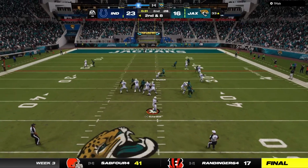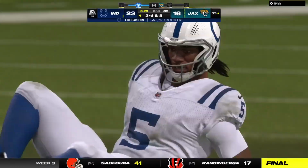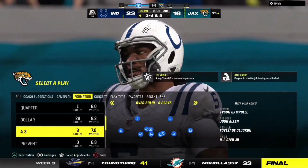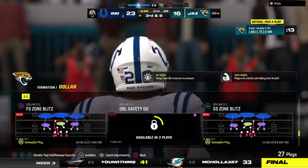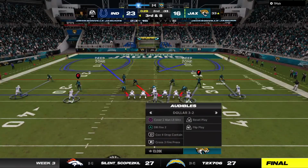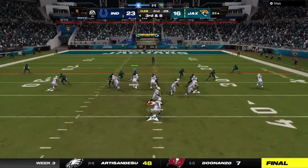On 2nd down, it's Richardson to throw it. And he takes a shot on the release as this will be incomplete. It certainly didn't appear that that's where he wanted to go with the ball initially, so he tried to get something out of it by dumping it off to his running back, unsuccessfully. 7th play of the drive, forthcoming on 3rd and 8.